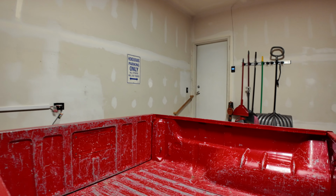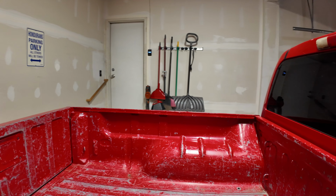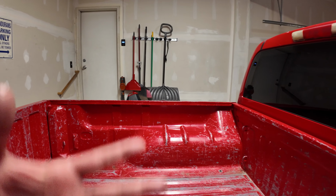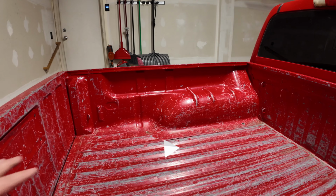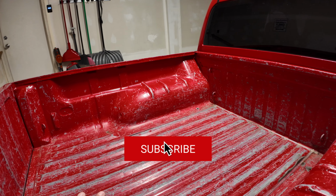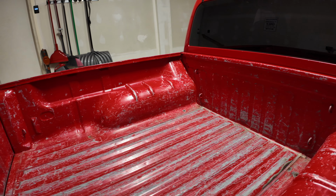But now we're going to be basically concentrating on the bed of this car. And the bed of the car is in pretty rough shape. I mean, again, it was used as a work truck. He's never put a bedliner on this thing. It's just been beat up. Look at this thing. I have to scuff this up to put the spray-on bedliner we're about to put on here, but this is pretty much almost there.